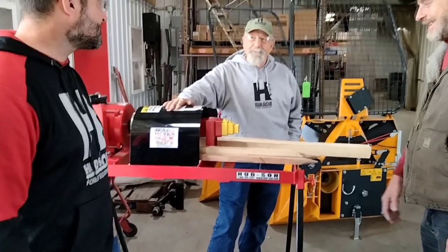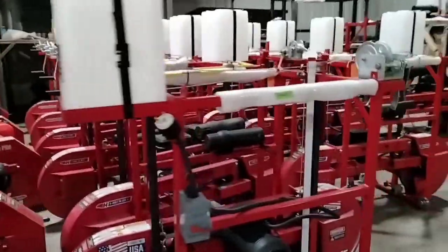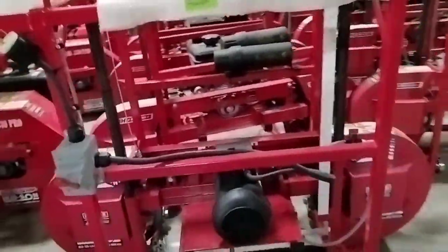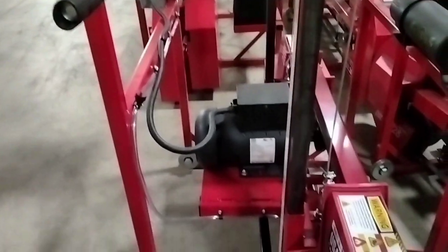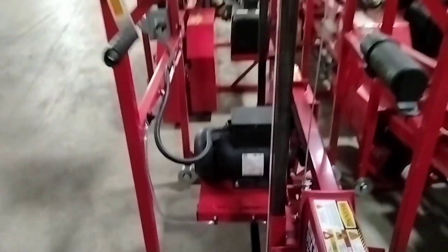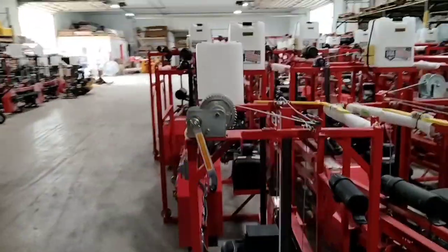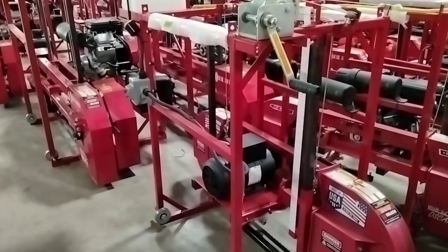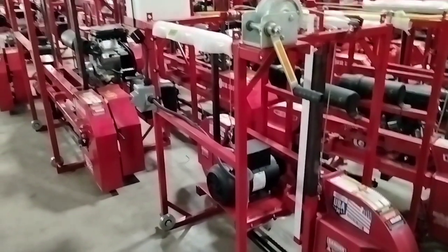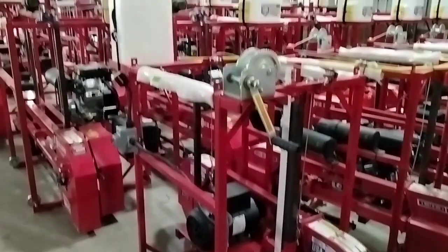Yeah, that's a good idea. Put that on the Christmas list. And that's on a 428. Okay, so there's the electric we were asking about earlier. Look at that. And what horsepower motor is that? That one's the 5-horse 240 single phase. That's our most popular setup right there. Nice.